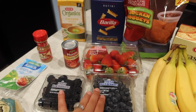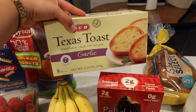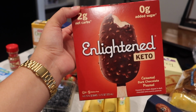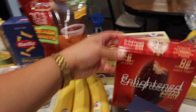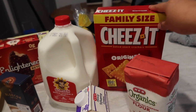We got blackberries, blueberries, strawberries, and bananas. We got toast for the pasta. I got some of these. I always want something sweet at night and I don't want to eat something super bad that makes me feel guilty. So these are delicious. A bag of potatoes, Santiago's milk. I got the boys a Cheez-Its.